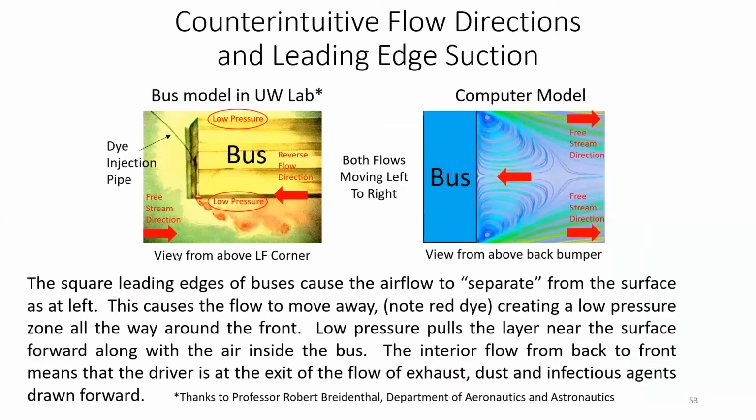So I did an experiment at the University of Washington Fluid Dynamics Lab. You see that in the upper left-hand corner. Thank you very much to Professor Robert Breidenthal, who's done a bunch of work in transit for us. This was our first collaboration. I did this model of a Gillig Phantom. We injected red dye through that little tiny pipe you see coming in from the upper left-hand corner. You see the dye is shot out to the side, and then it's pushed backward by the flow, and you get that same entrainment of pairs of little cyclones. They're counter-rotating, interestingly. It's just a beautiful process. And that low pressure zone drags the boundary layer right next to the skin from back to front.